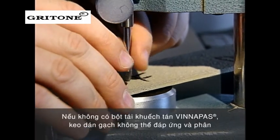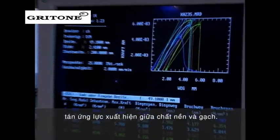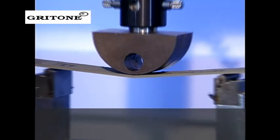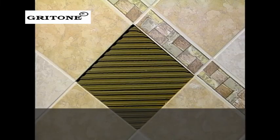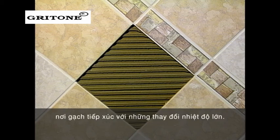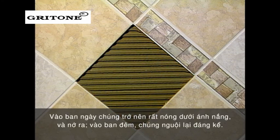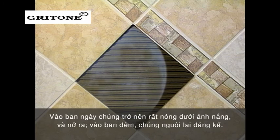Without Vinapass redispersible powders, tile adhesives cannot accommodate and dissipate stresses occurring between the substrate and the tile. The bond becomes brittle. Good flexibility is important for tiled patios, for example, where the tiles are exposed to severe temperature variations. During the day, they get very hot in the sun and expand. At night, they cool down again considerably.